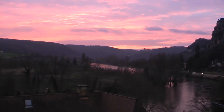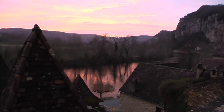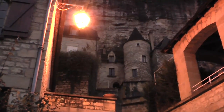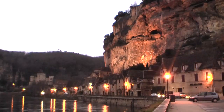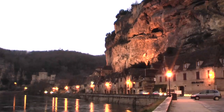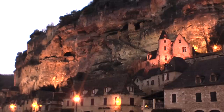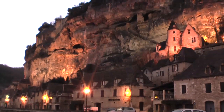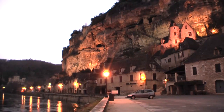So this was a great place to linger and just enjoy the view, looking at these beautiful pink clouds reflected in the Dordogne River down below. And then the village itself took on another life with the twilight. This is the magical hour when you have that mix of twilight, sunset, street lights, ambient lighting, all come together in this golden glow. And such a spectacular setting for such a light show. LaRoque, Jacques.